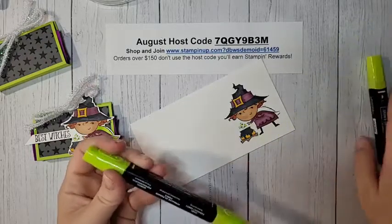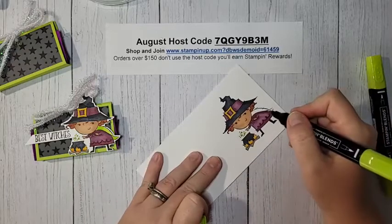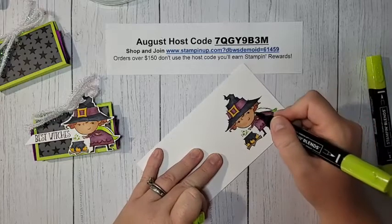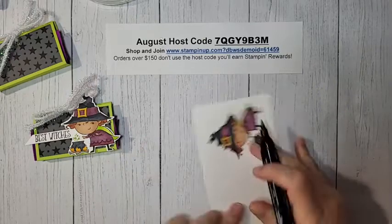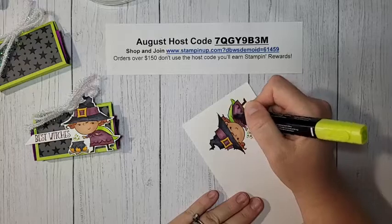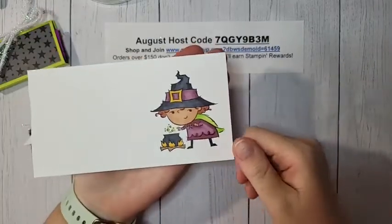All right, now finally for her cape, we're going to do some more Parakeet Party. So I have dark Parakeet Party here and her little cape over here, and then just right under her face and her head with the dark. That was the dark, and then we'll come in with the light Parakeet Party and just finish off that shading just like that. All right, so there is our little witch.